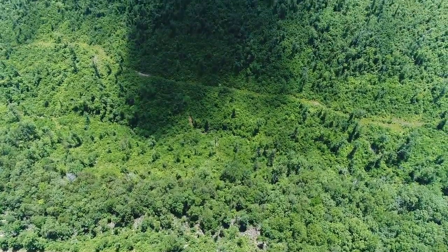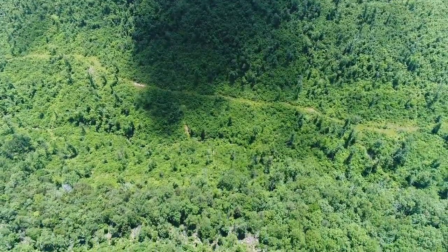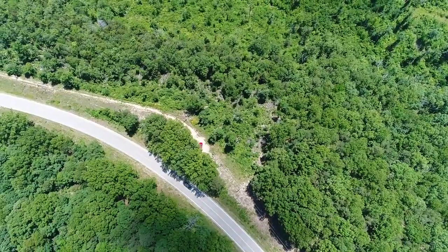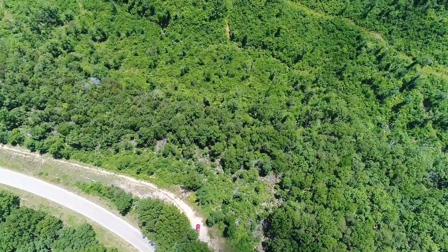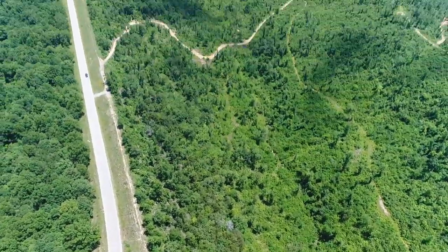Really, I need a bigger screen when I'm taking the drone videos, because I just hooked my iPhone to it, which is fine, but it's really hard to get any perspective. But we'll do what we can here. This'll give a pretty good overview. So as we're flying south, the land slopes down from the paved road as you go.